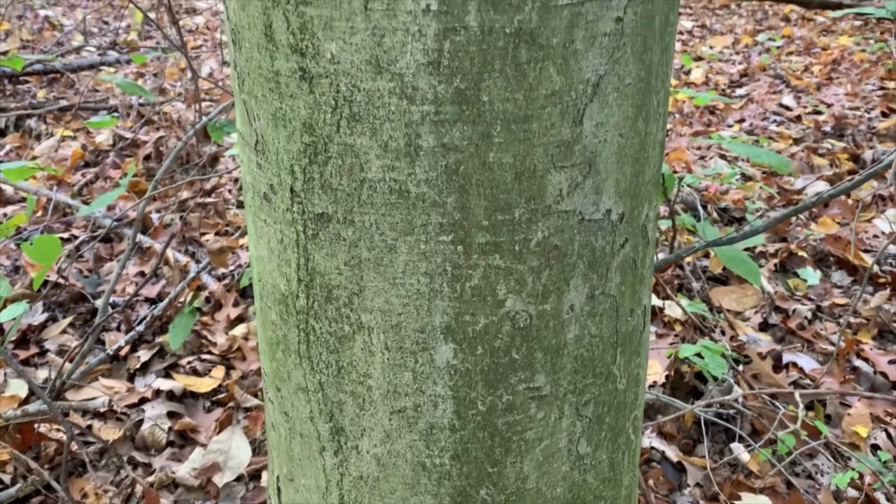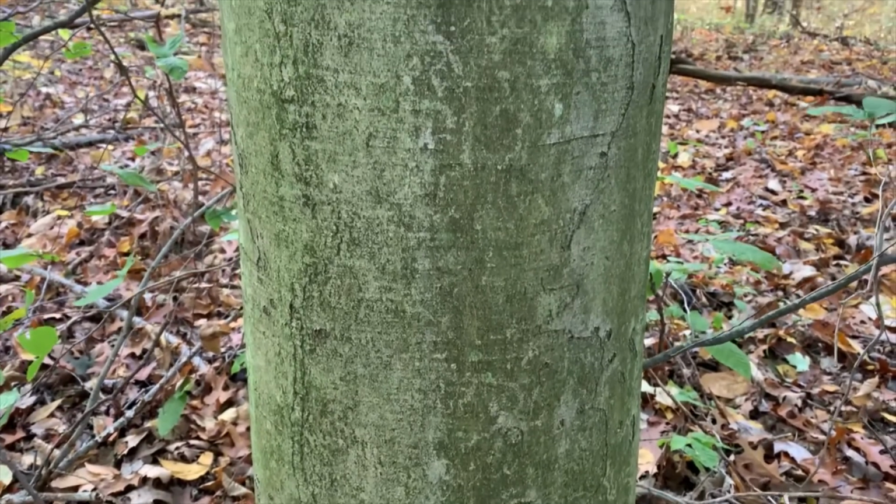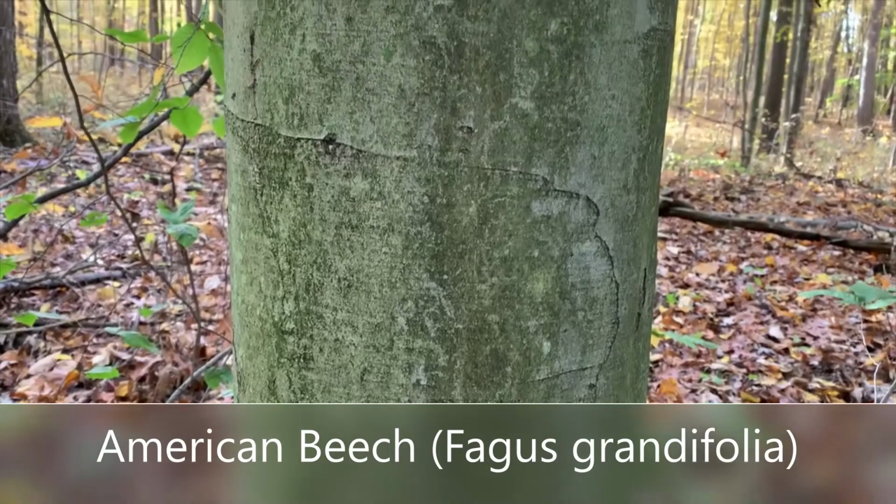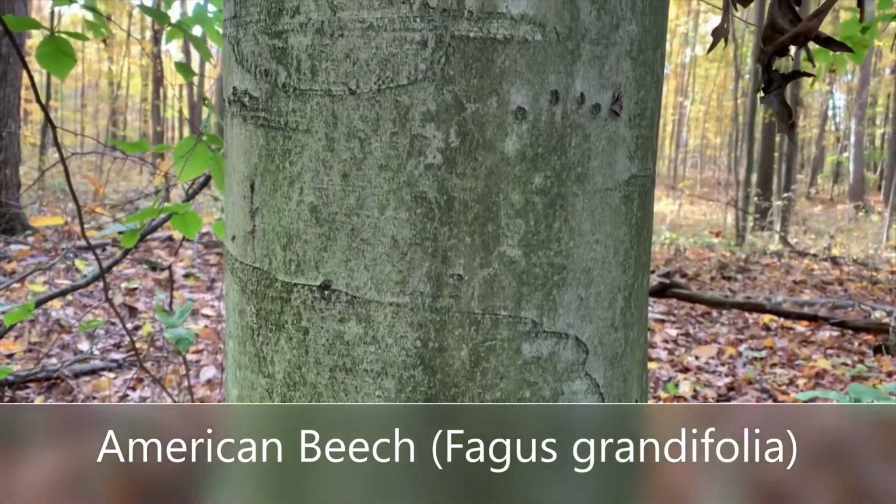The last tree I wanted to talk to you about is the American beech tree. This tree is easily identified by its smooth gray bark and its uniquely shaped leaves.